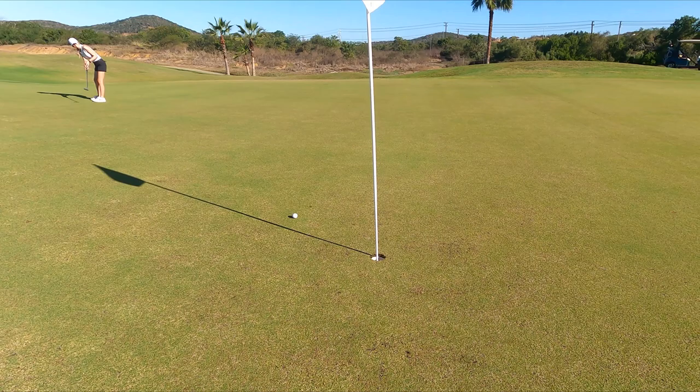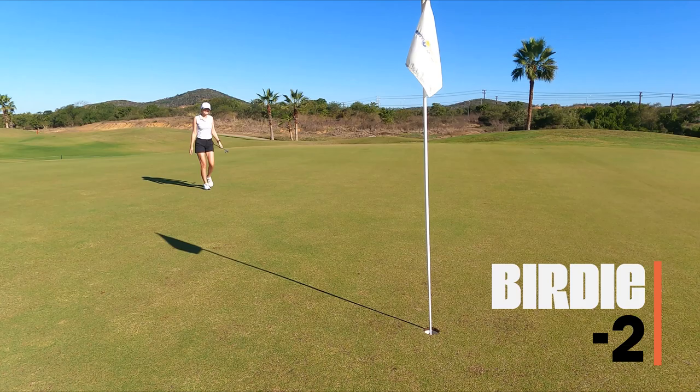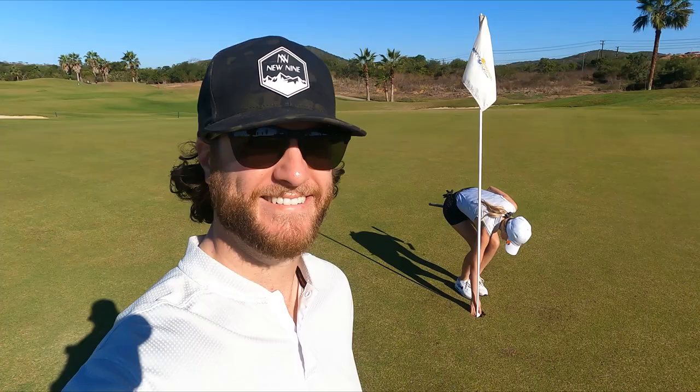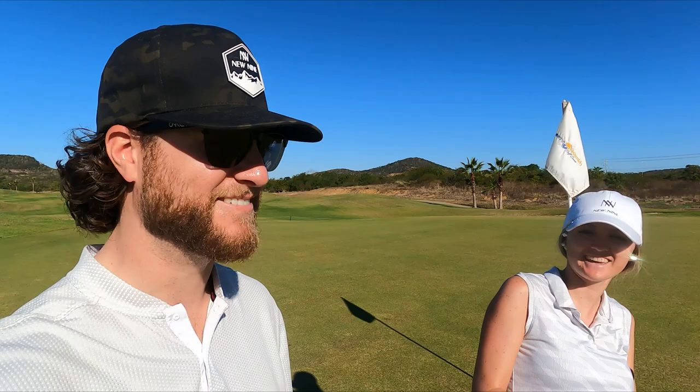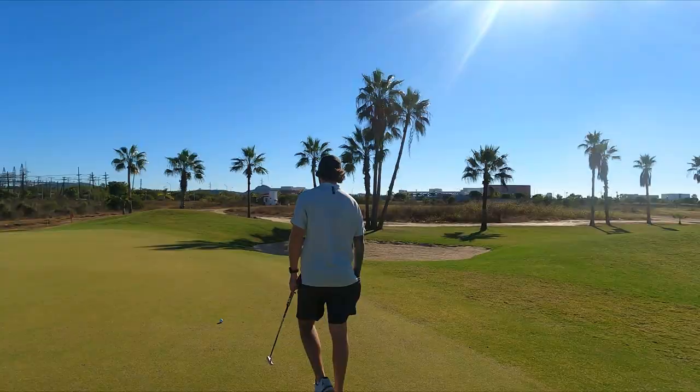Do it, do it. Oh, let's go. Hey! You guys see that? That was a bomb. We'll take it. Back to two under. Three birdies through seven. Well done. Time to make one.